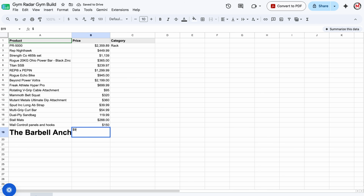$99. So that gives us 19 different pieces of equipment. We've gone through every category. We picked 5 attachments. We picked a couple storage items. We picked 2 barbells. We picked 2 different machines, and then we got 1 rack, 1 bench, 1 set of adjustable dumbbells, our weight set, and our cardio equipment. I think you've got a legit gym. We went through it all. So is it a legit gym?